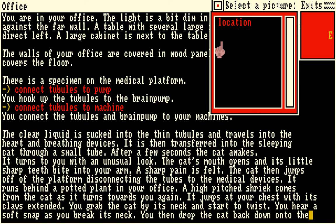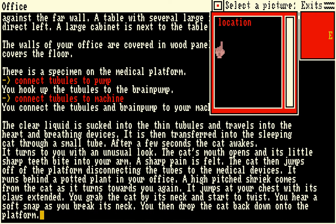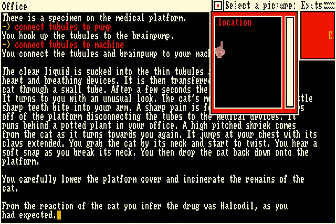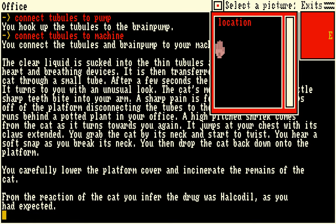You grab the cat by its neck and start to twist. You hear a soft snap as you break its neck. You then drop the cat back down onto the platform. You carefully lower the platform cover and incinerate the remains of the cat. From the reaction of the cat you infer the drug was Holcadil, as you had expected.